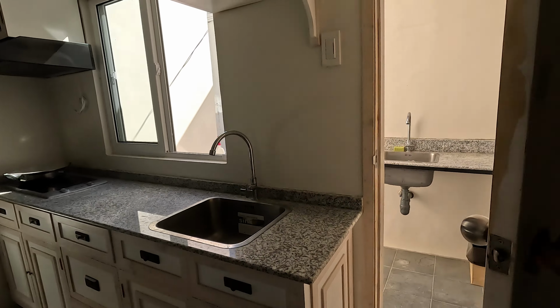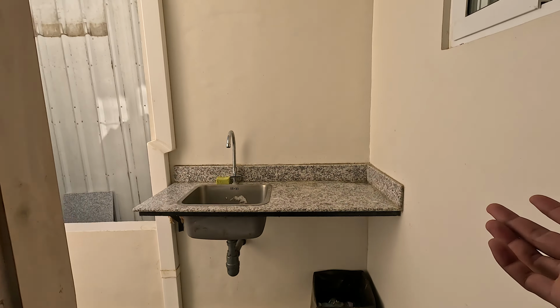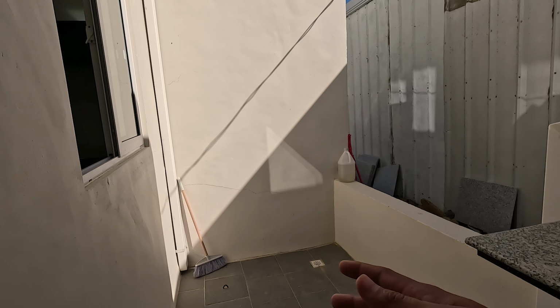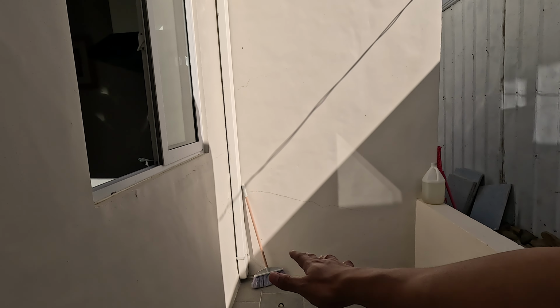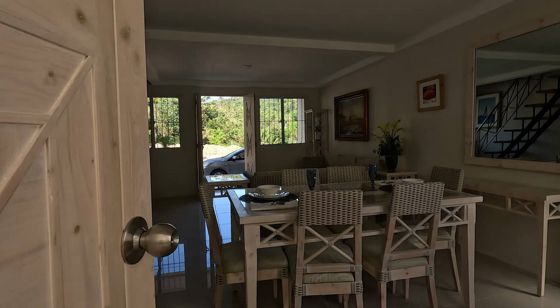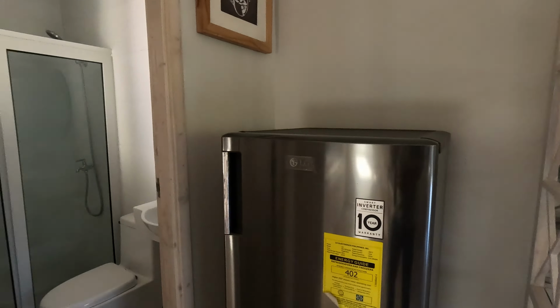And there will be a door here and directly to the dirty kitchen. And as well as there will be a washing area, guys. You can put your washing machine there. All right, you can just put a roof if you want to. And now let's go ahead and check their comfort room.